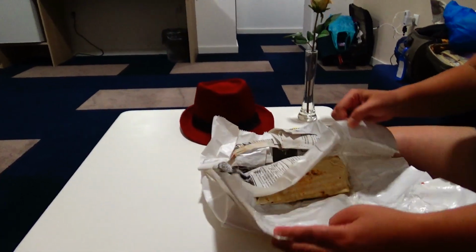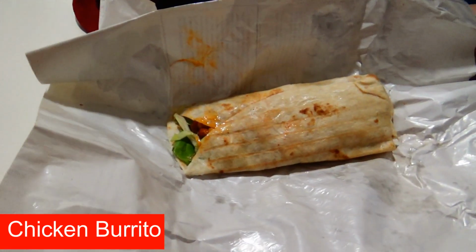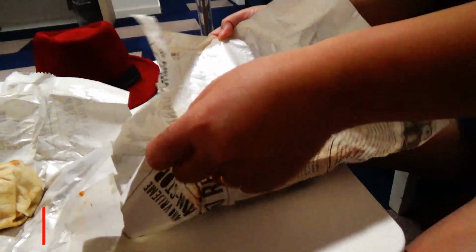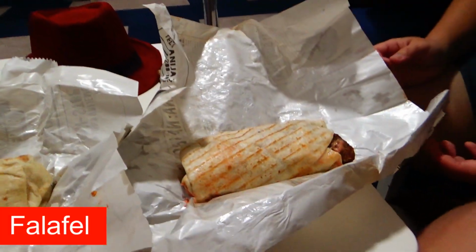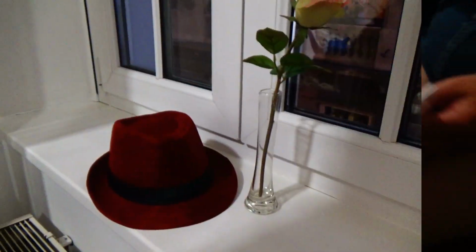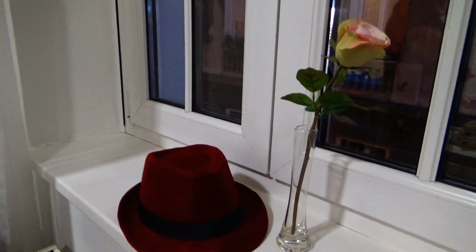Righty guys, so we're back at our hotel and ooh, wow, what a delicious burrito. So what's this thing that you've ordered, Daddy-o? So what's in the next one, Mommy-o? Falafel. A falafel, Mom. A nice falafel. Pretty cool. Alright guys, so right now we're just gonna eat our burritos and falafels, then we're gonna sleep.